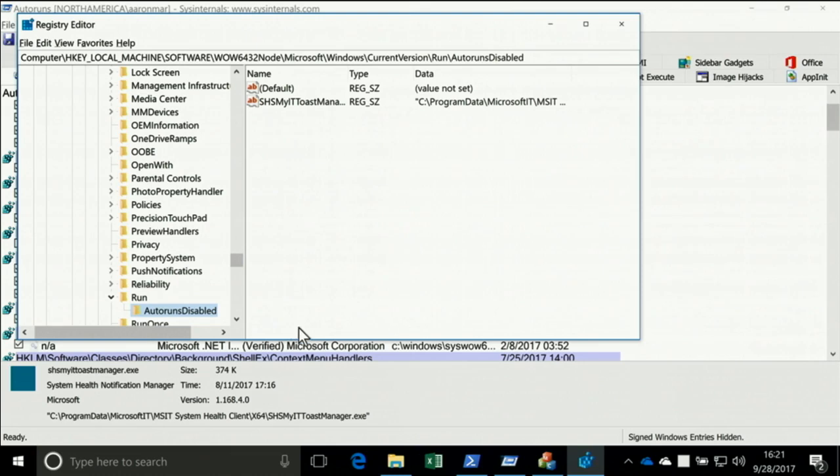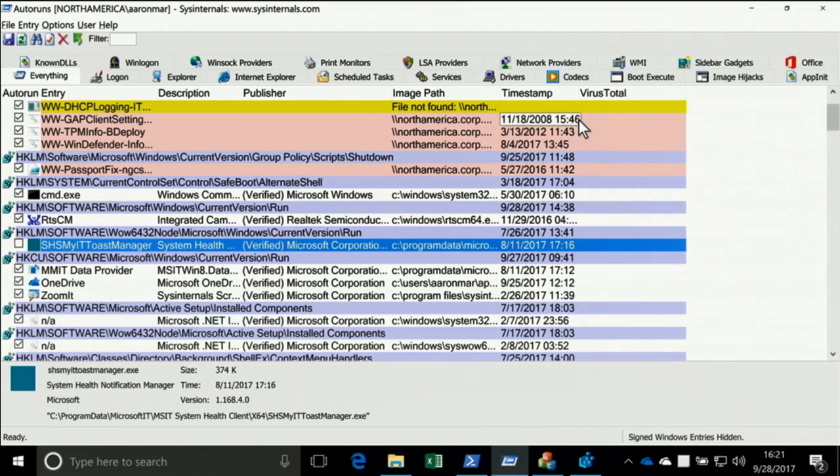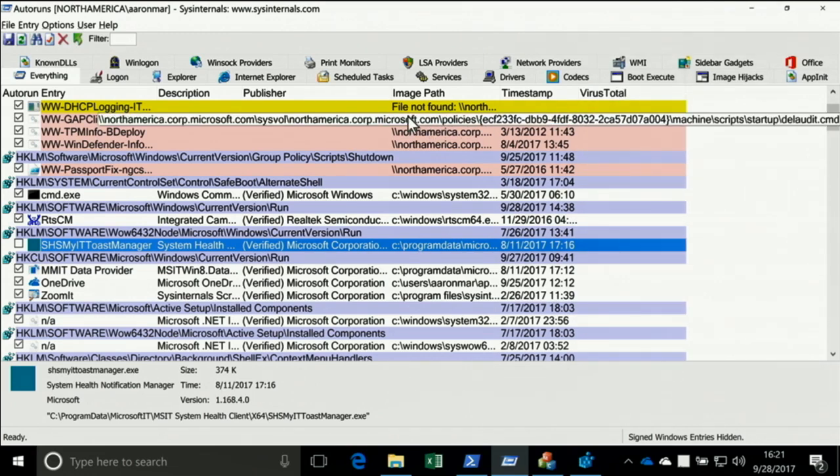Another really cool thing that was added not terribly long ago is VirusTotal integration. How many of you are familiar with VirusTotal? Okay, quite a few. VirusTotal is a web service. You go to virustotal.com and you can submit files and say, what do you know about this? VirusTotal has 50-odd antivirus engines, and it will take the file you upload and run it past all those engines and tell you the results.